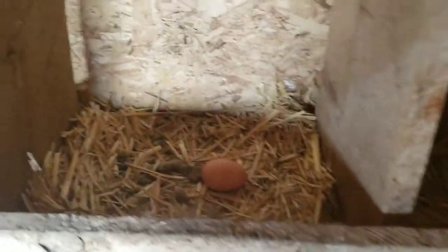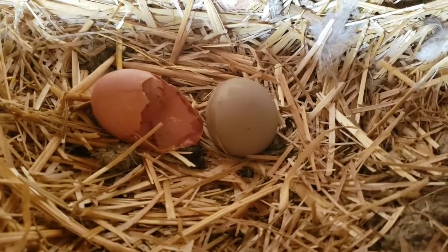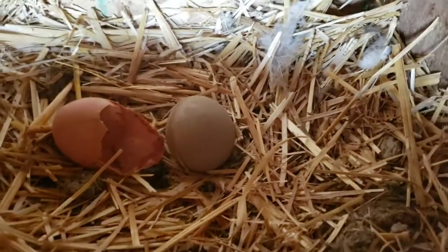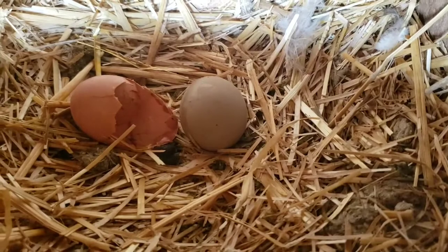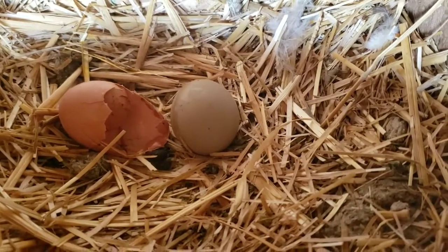And uh-oh, this is what I don't like to see. It means somebody's ate it, and somebody's got yolk on their beak. It could have been an accident, or it could have been on purpose, but we don't like that. So I will take this egg out, and I will remove that and throw it out so they can't finish it right now. Here's another egg.